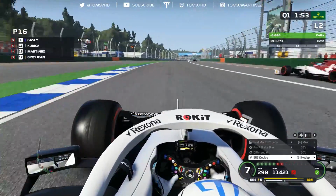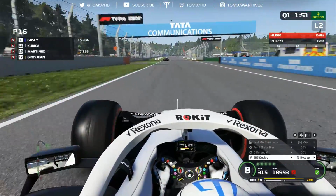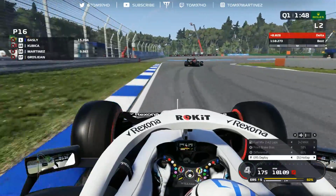So let's run onboard for the entire lap, absolute full commitment through turn 1, throwing the car in, just about avoiding the traffic of the Alfa Romeo.